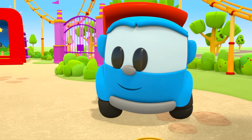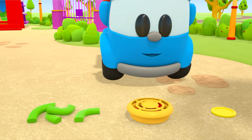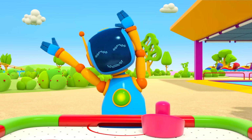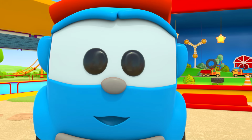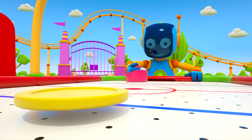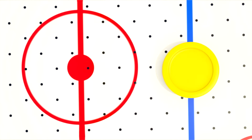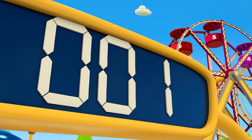Leo, do you know where the fan is? Huh? Ah, here it is. The fan is in place. They can play. Lifty, turn it on. It's working. The air from the fan blows through small holes in the table. And the puck floats. It's sliding so quickly now. Goal!